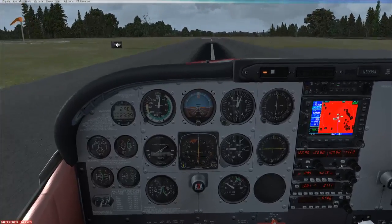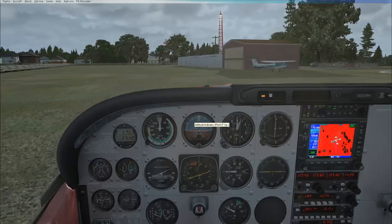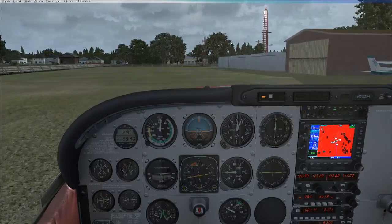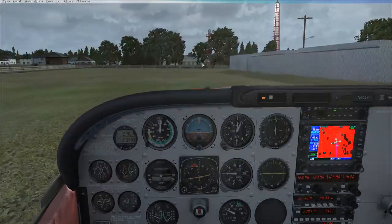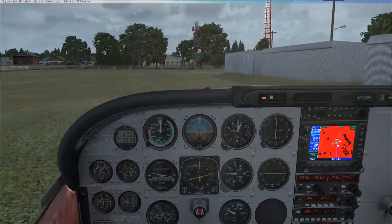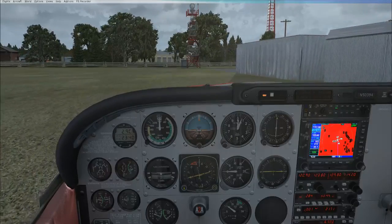Alright, full back pressure as we taxi onto the grass. Davis traffic, Cessna, November 503-904 is clear of the runway. Alright, after landing checks, flaps up, cow flaps full open. After landing checks complete. Ooh, hit a little rough patch there.